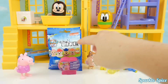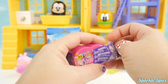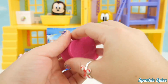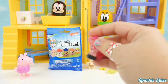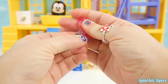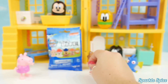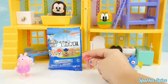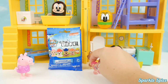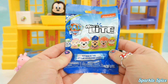Really pretty. Now what's in this My Little Pony surprise? Let's open it up. What's our surprise? It's a crystal Pinkie Pie. She is so pretty and translucent. Let's hear her pop. It's so much fun. Peppa's got one last surprise here, and it's a Paw Patrol micro light.